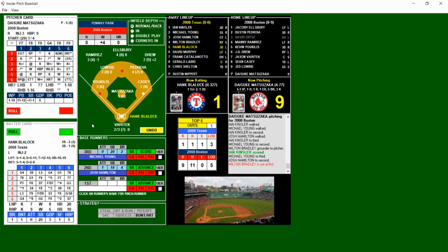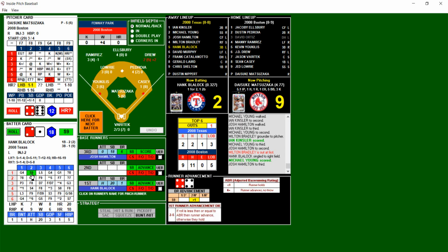And 1 away. And with that, Hank Blalock is up. He's 1 for 2 today with a double. And here is the pitch. And that's going to be a 4-6, column 4, row 6. Home run chance on a 1. That is a 12. It is too high. And that's going to be a 2-1, column 2, row 1. And that's going to be a single out there to Drew.